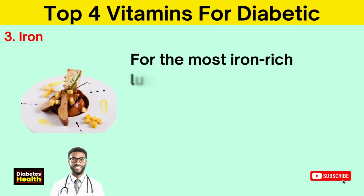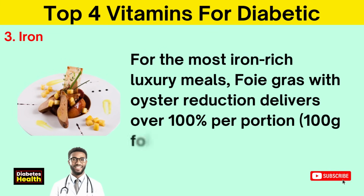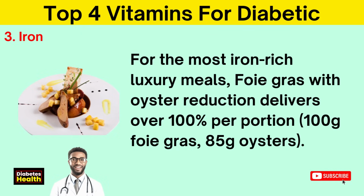For the most iron-rich luxury meals, foie gras with oyster reduction delivers over 100% per serving, 100 grams foie gras, 85 grams oysters.